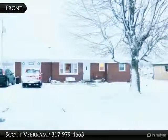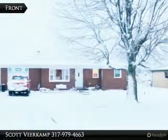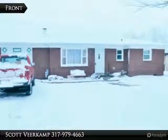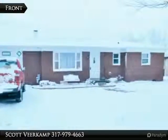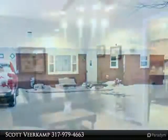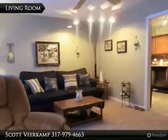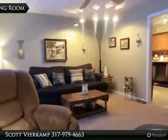Fully remodeled home, like brand new. This home has a spacious front yard and is ready for you to move in. Large spacious living room with new thermal windows, and great carpet.